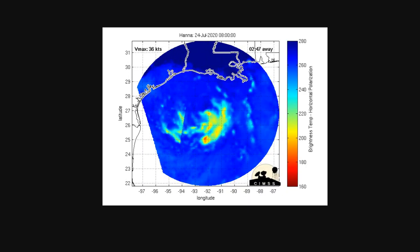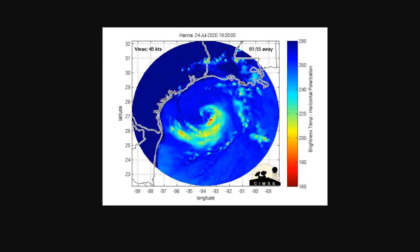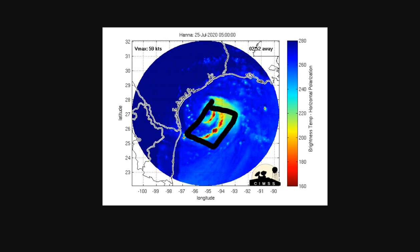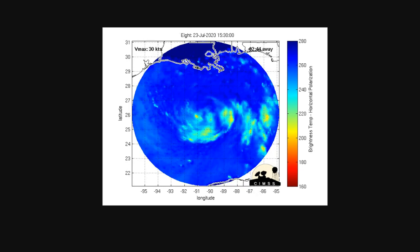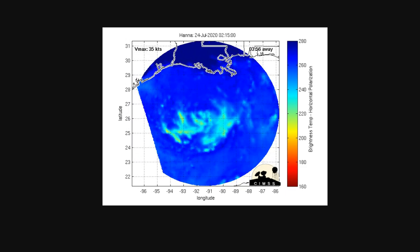Let's go and check out now something very interesting that I want to look at. Microwave IR. Look at this whole eastern part of the storm. Look at this eye wall. This extreme rotation. Look at this. It is now developing an eye.